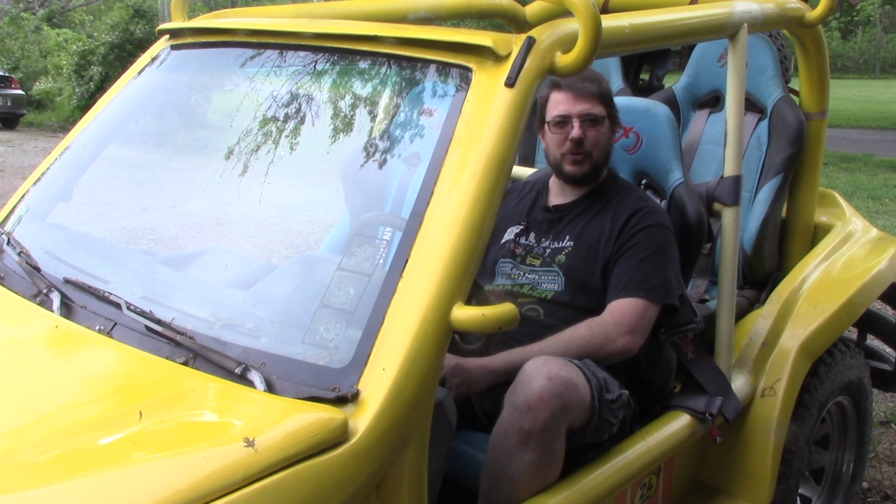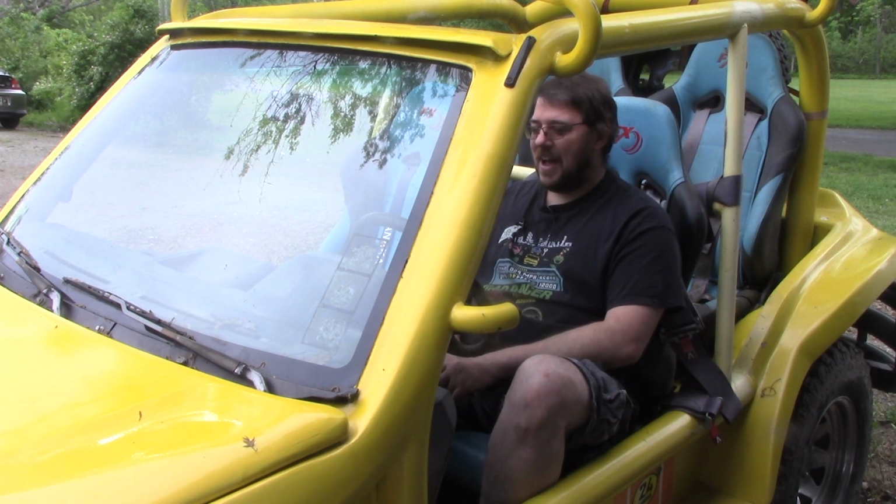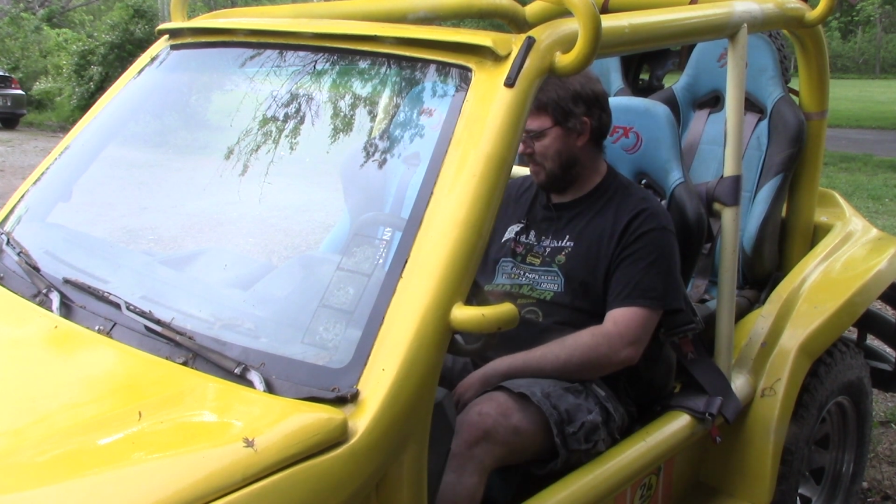So that sounded like a belt squeak, right? Turns out it isn't. I'm pretty sure it's coming from the clutch. And yeah, let's get it in the shop.